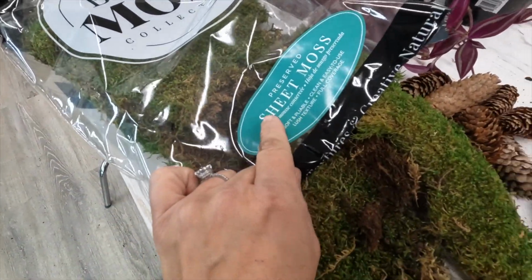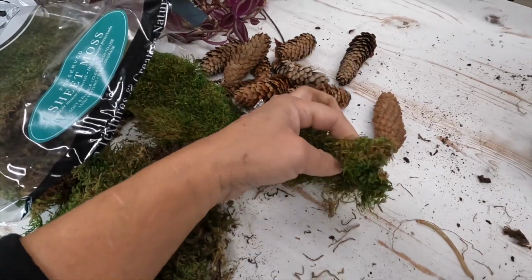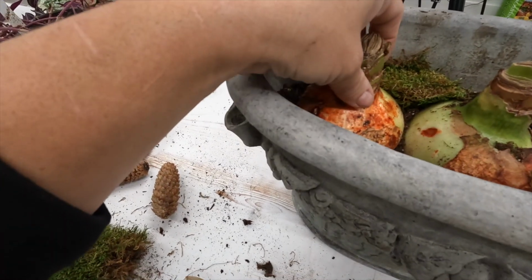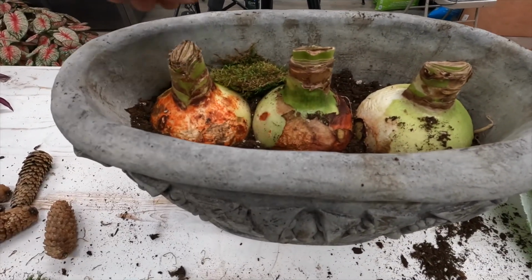Okay, and then I have some pretties right here. This is preserved sheet moss, and then I've got some cones from our spruce tree that fell down this summer. So we're just going to take little pieces of this and we're just going to work them around the bulbs. In fact, I might lift these bulbs up a little bit higher. I might put a little more soil in. Hang on.